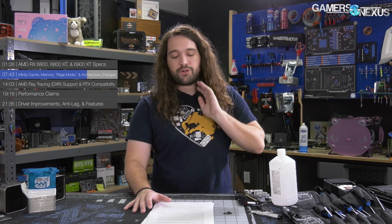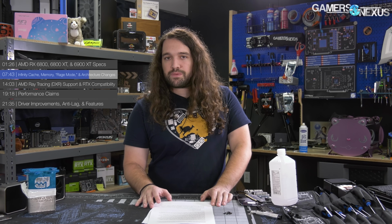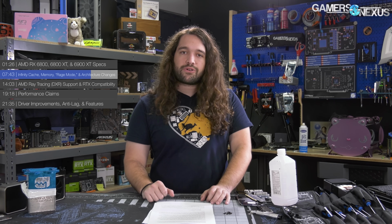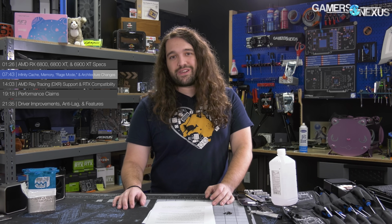So you might see something similar from AMD's Rage Mode. And that aligns with what AMD is promising, which is roughly a 1 to 2% improvement in performance with Rage Mode enabled. In other words, this isn't a feature you need to particularly worry yourself with, but you can still click it, I suppose, and get a slight increase.